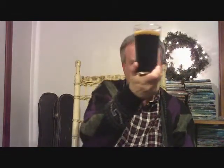Okay. Very nice, very dark, almost black looking beer. Even up to the light, there's very little light getting through it. It's very opaque. The head is about a finger. It's the silky sort of tan type of head that is common with a good stout. A bit of lacing that's collecting on the side of the glass as well.